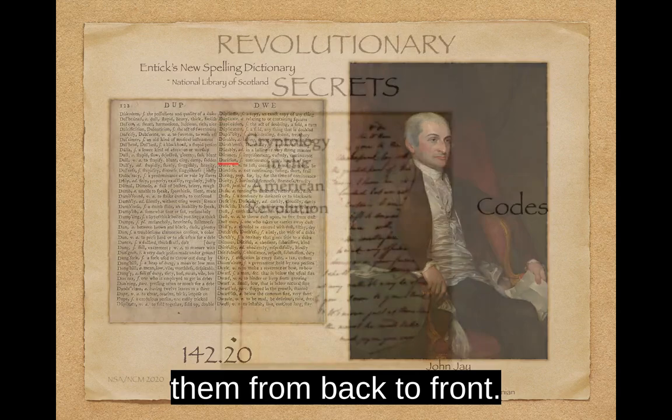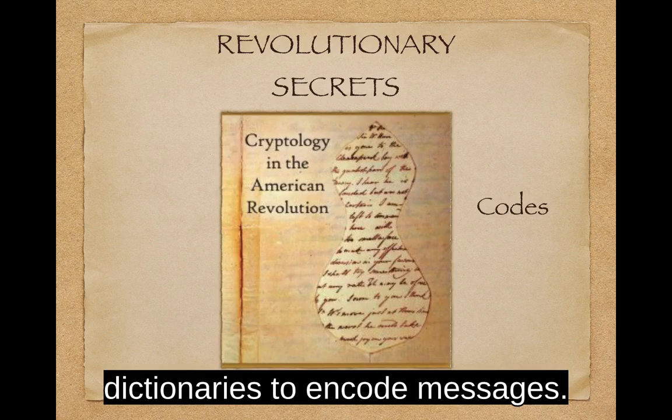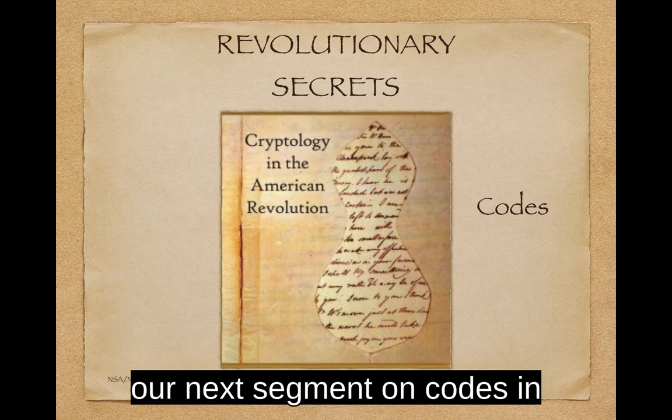American spies and diplomats weren't the only ones using dictionaries to encode messages. So was an infamous traitor, Benedict Arnold. And I'll tell you all about that in our next segment on codes in Revolutionary Secrets.